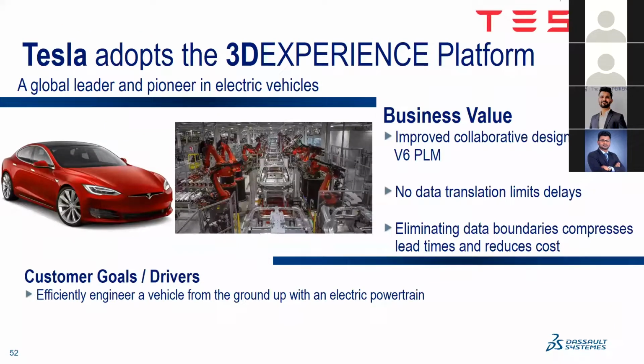So with this, we will come to some of the 3D experience platform adopted organizations. Tesla is the number one among them. Their goal was to efficiently engineer a vehicle from the ground up, that is from scratch, with an electric powertrain. They could achieve that with the 3D experience platform. The collaboration between the different designers matters, because so many people come into the picture when designing a car, since it's not just one part but more than thousands of parts. Different people have different responsibilities and deadlines. The platform made it very easy for them, and they were able to build their product and bring it to market at the earliest.